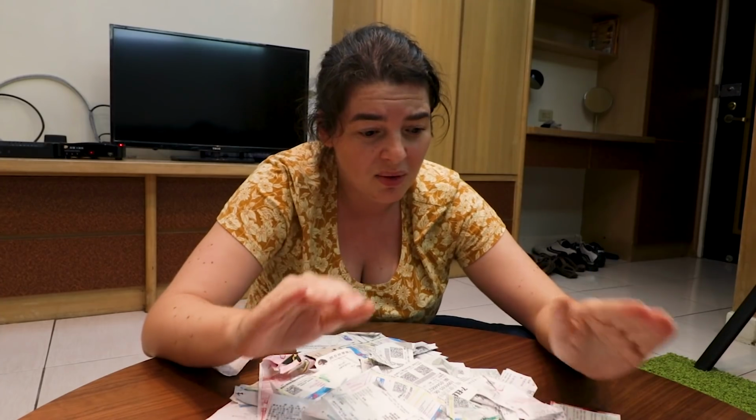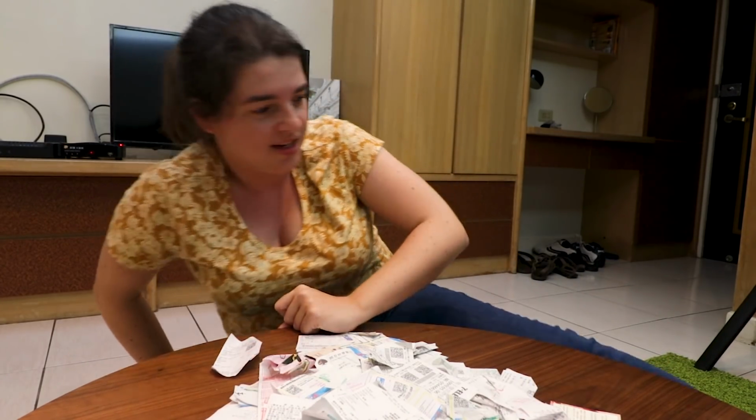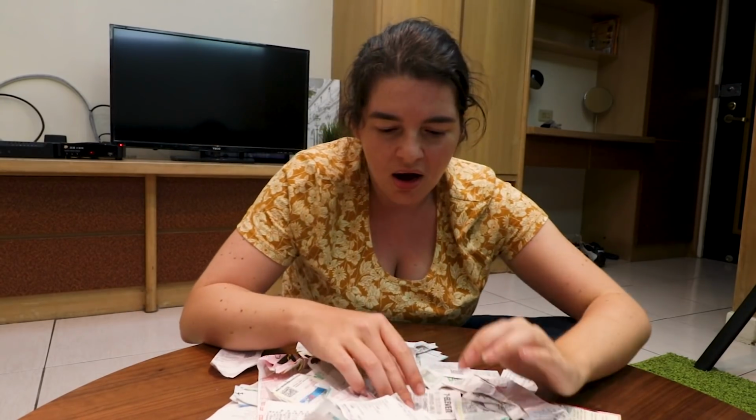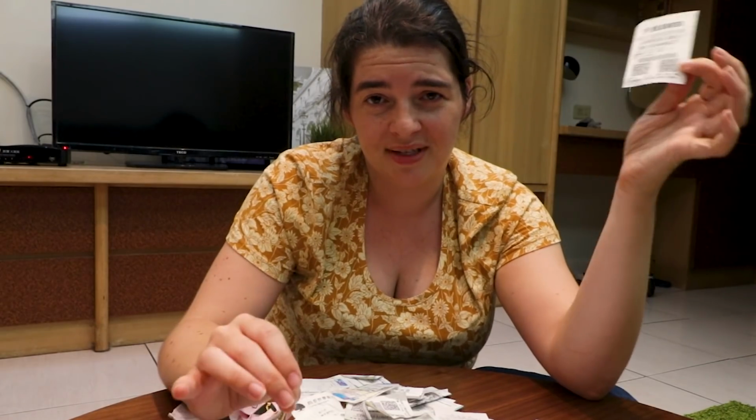To my knowledge, Taiwan is the only place we've ever been that has a system like this, and it's actually quite smart. So why are these tickets from 7-Eleven lottery tickets? It is to prevent businesses from making sales or doing transactions with their customers that they keep off the book. So you go to the 7-Eleven, 7-Eleven doesn't give you a ticket for the bottle of water that you buy. They don't declare that income as tax income or whatever.